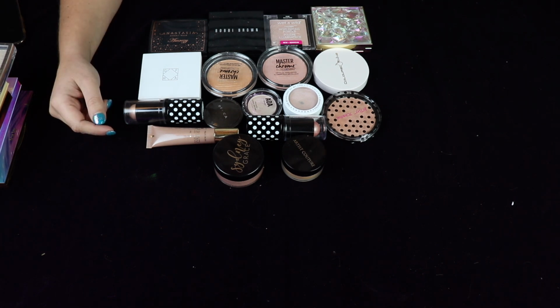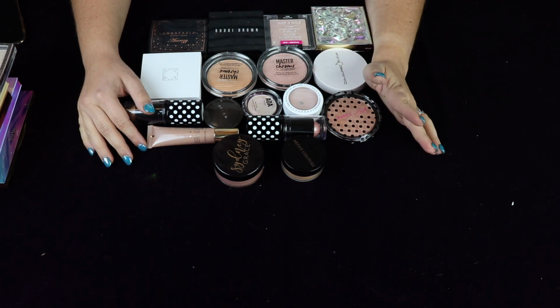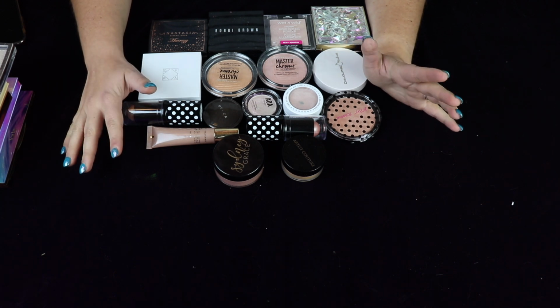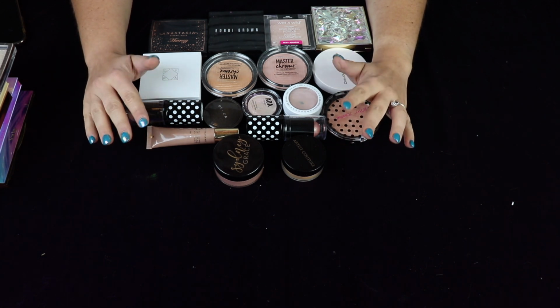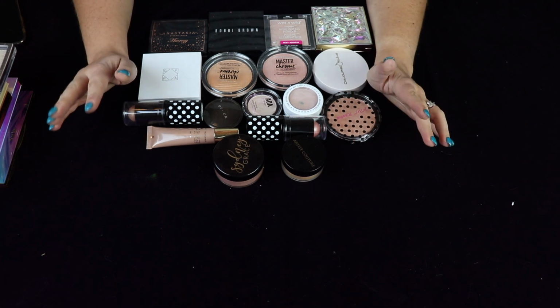So these are obviously just my opinions and how I feel about my current collection. If you love some of these highlighters and I rank them very low, that has nothing to do with you and everything to do with me and how I feel about these highlighters. And it doesn't mean that the highlighters that I'm ranking on the bottom are bad. It just means that they're not for me and I don't personally like them. So let's get into this.